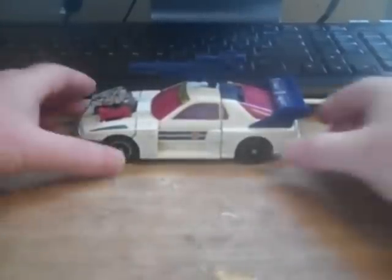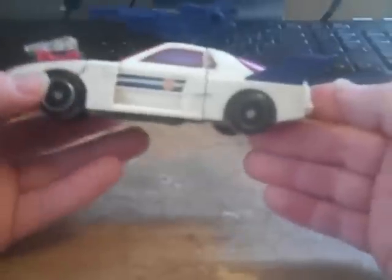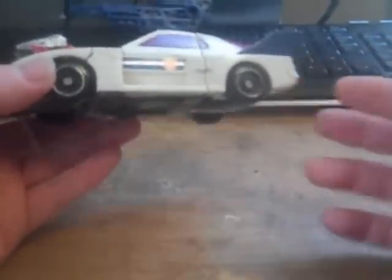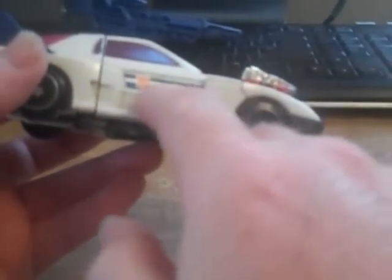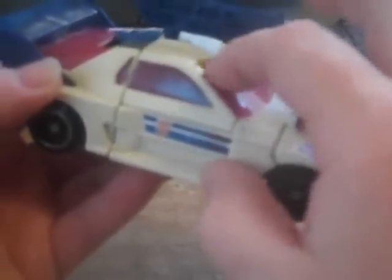So anyway, here we have Getaway in his sports car mode, his race car mode. You can see I've had this guy for quite some time. He came out in 1988? As you can see, I've had him for quite some time. He's got a little bit of yellowing going on, sticker wear going on. So he's been quite well loved, you could say. Most of the stickers are still applied, but you can see where they're wearing off on the window and right through here. Got a nice little sticker back here on his rear spoiler. Front windshield's just paint, and then you got a sticker above that.